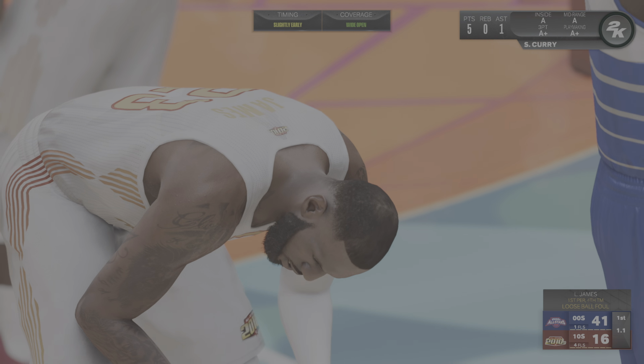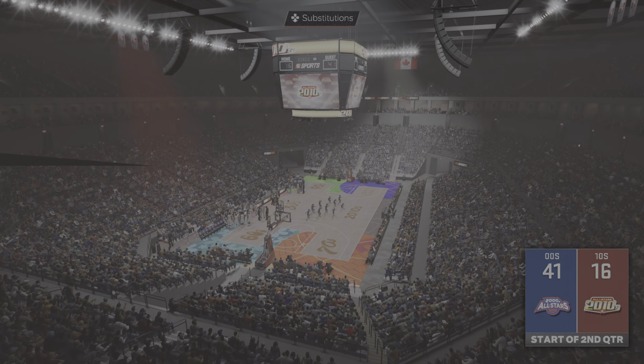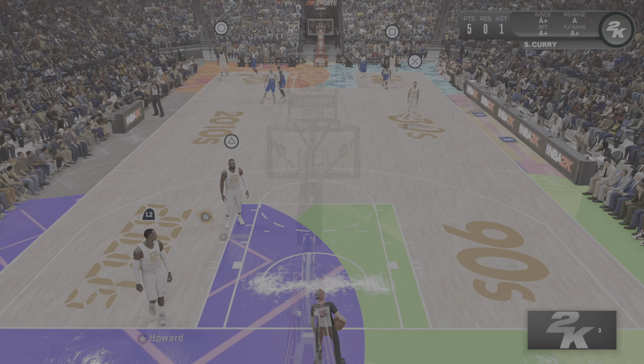Terrific energy from Curry on the defensive end, using his quick feet and great contest on the shot. And the buzzer sounds to end the first, and we got a blowout underway here. The 2000s team delivering the... And if you're just tuning in, we've got a wide margin on the scoreboard, but plenty of time left for a comeback. And what do you guys think about the visitors here in this one?